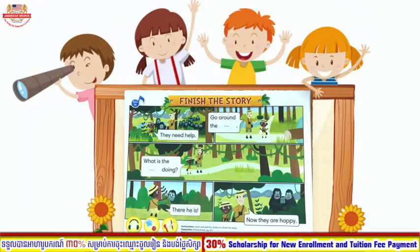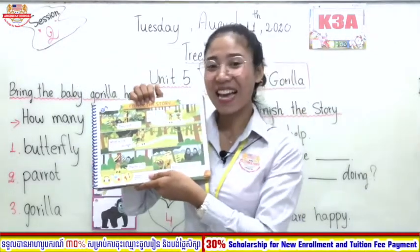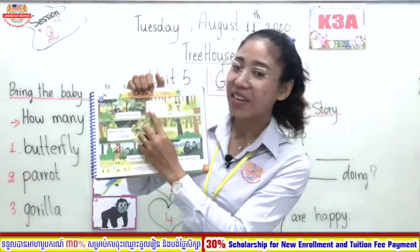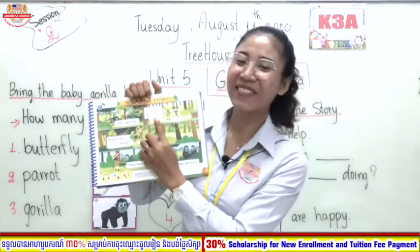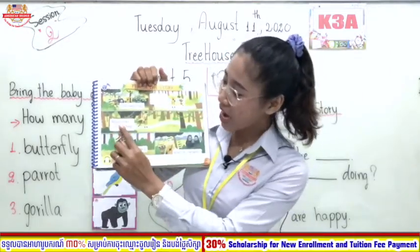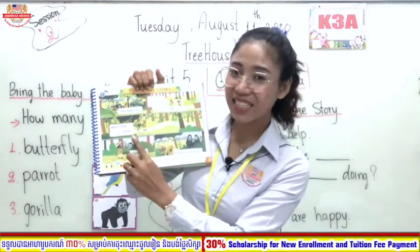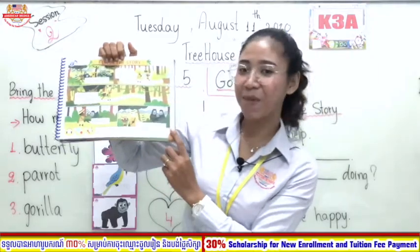Now they are happy. Everyone, finished, right? You have the answer, right? Good. Now finish the story. They need help. Go around the what? What sticker do you stick here? Yes, great. Tree. Go around the tree. What is the what? What sticker here? Yes, frog. What is the frog doing? There he is. Now they are happy.